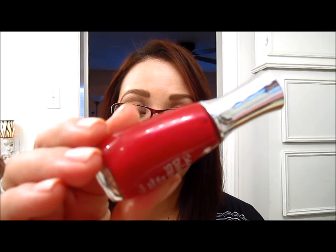So for the first week, the first nail polish that I wore is from Sally Hansen. It is the Diamond Strength No Chip No Color nail polish. This is in Honeymoon Red, and it's not really a cream red. It does have like a slight frost or sheen to it.